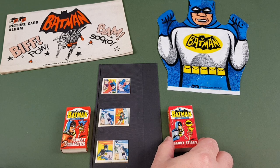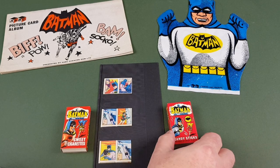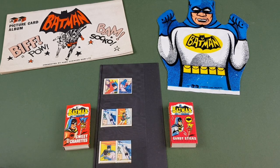But Primrose did tattoos with one more set in the 60s, Dr. Doolittle, which are even rarer. Really? Yeah, that's why there's no Batman Sweet Cigarette.